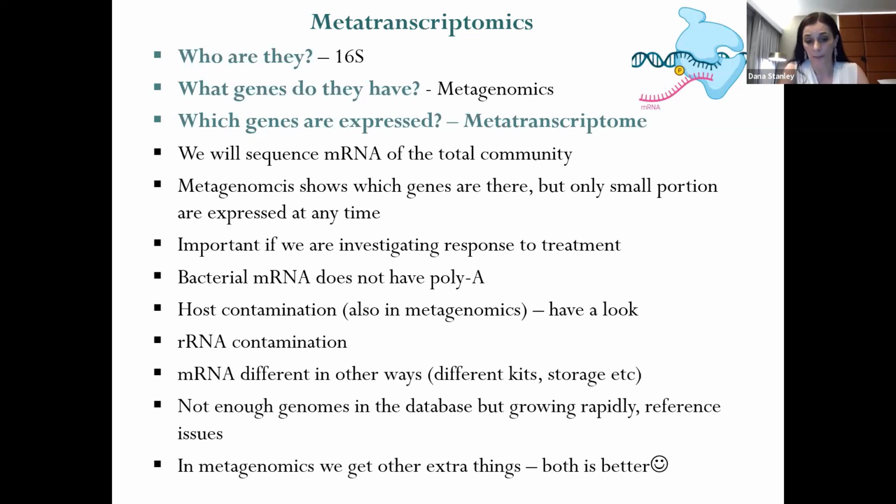microbial community. Again, we have an issue with databases, as there are not enough bacterial genomes and whatnot, but they're growing really rapidly. And again, we have some reference issues, but we do get lots of interesting data if we look into this. On the other hand, if you compare metatranscriptomics with metagenomics, it gives you other extra things, as you remember. So you can get the resistome, you can get other things as well. So if you have money, ideally do both, and both is better.